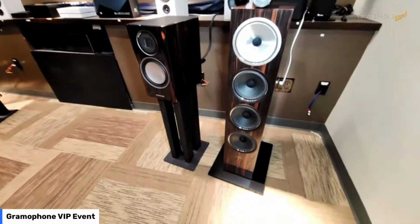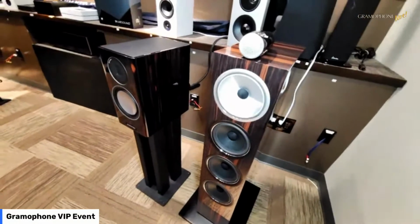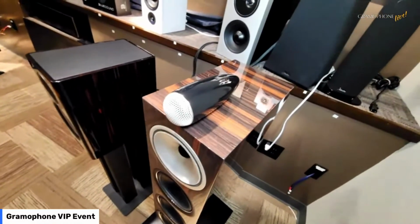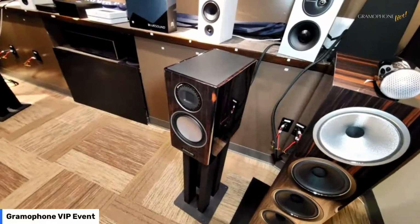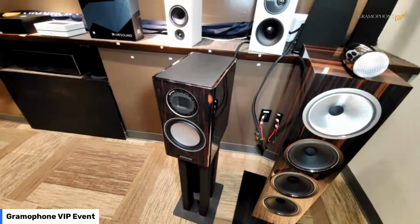We've got the incredible Bowers & Wilkins 702 Signature Edition in that gorgeous Datuk wood finish. And then sitting next to that is an equally worthy bookshelf from another English manufacturer. That's Monitor Audio, the Gold 100 bookshelf, and it looks gorgeous in that ebony finish. What fantastic pairings for great amplifiers.